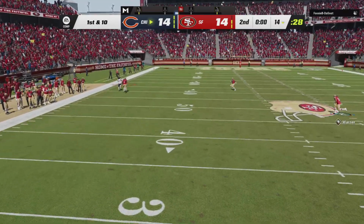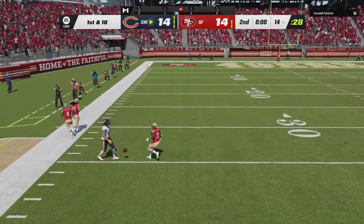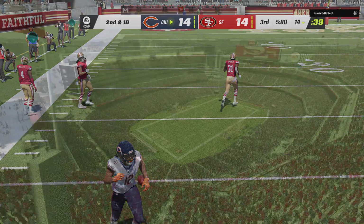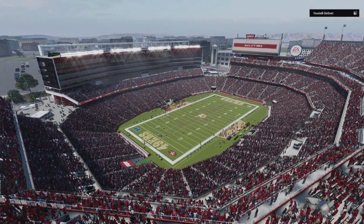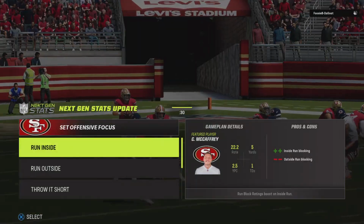Looking downfield for Jones. That's going to be knocked away and incomplete. So 2 quarters down, 2 remain. Charles and I return after the break.